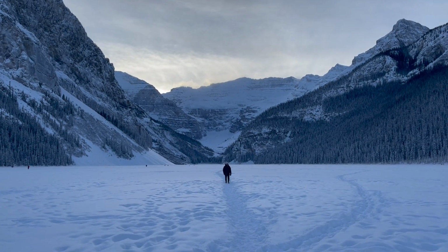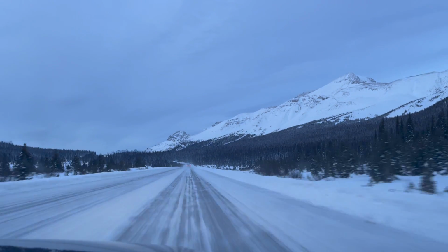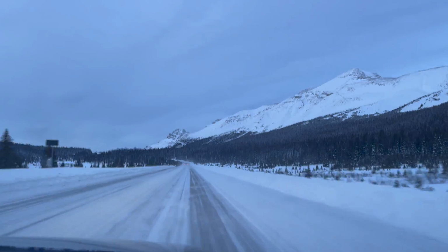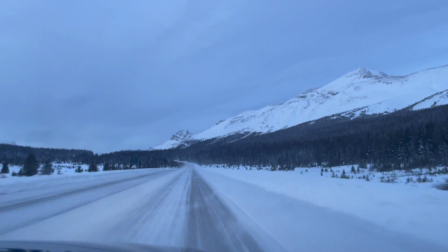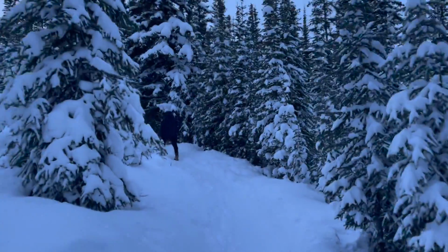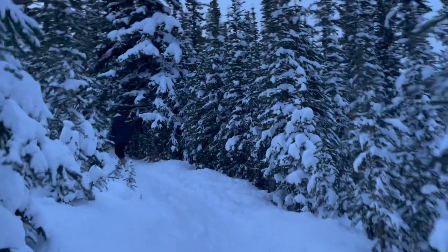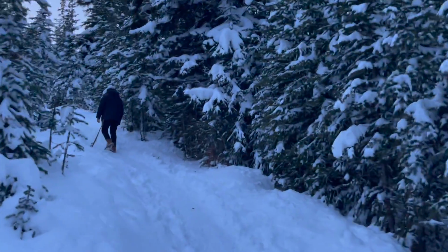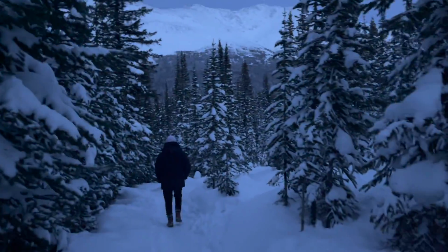Finally, we headed towards one final spot before calling it a day, Peyto Lake. The Peyto Lake lookout spot is easy to miss and about 15 minutes drive from Lake Louise. It was already getting dark when we reached the parking lot and it was a good 15 minutes hike through the dense forest to the lookout point.